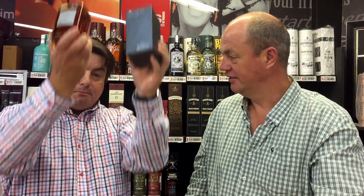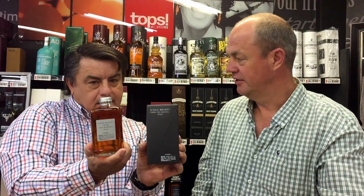Once the people have found out that this is around, this is what the guys are looking for. They're starting off on this, and then they're moving down, and it's completely different. The guys are going from the top of the step ladder down to the bottom when it comes to Nikka From the Barrel. Okay. Wonderful.